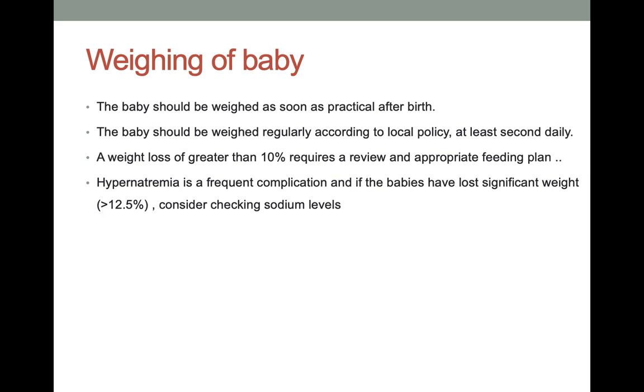We have seen significant hypernatremia in babies who have lost significant weight of more than 12.5%, and personally I would recommend checking the sodium levels if we have rechecked the weight on the same scale and the loss is more than 12.5%. And most of the time we have seen the sodium levels are more than 150, and it is due to multiple factors. One is that the baby is dehydrated. Second is that mom is also not taking enough fluids, and maternal milk will have higher sodium concentration. In conjunction with each other, we'll end up having babies with very high sodium levels, and these babies may present with hypernatremic seizures.